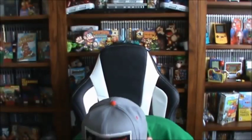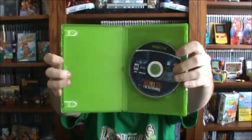Alright, and then we went to our local, or not our local one, but it's a close enough Goodwill that we go to every weekend as well. And we found some games there as well. The first one here is Hunter the Reckoning for original Xbox. That one I believe is just disc only. Yep, but the disc looks pretty good.